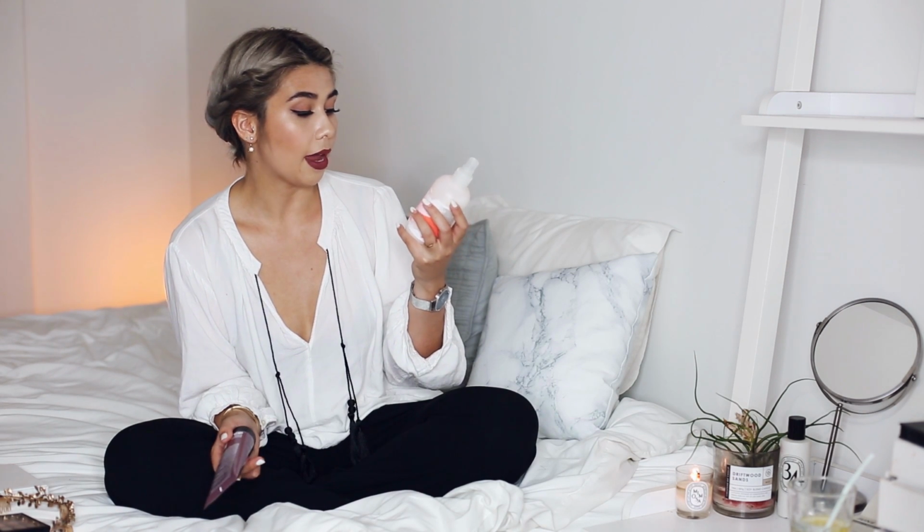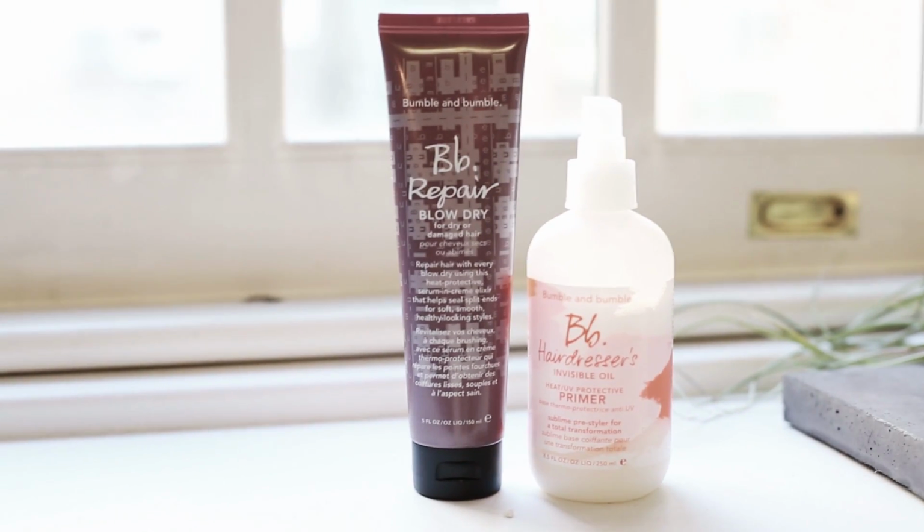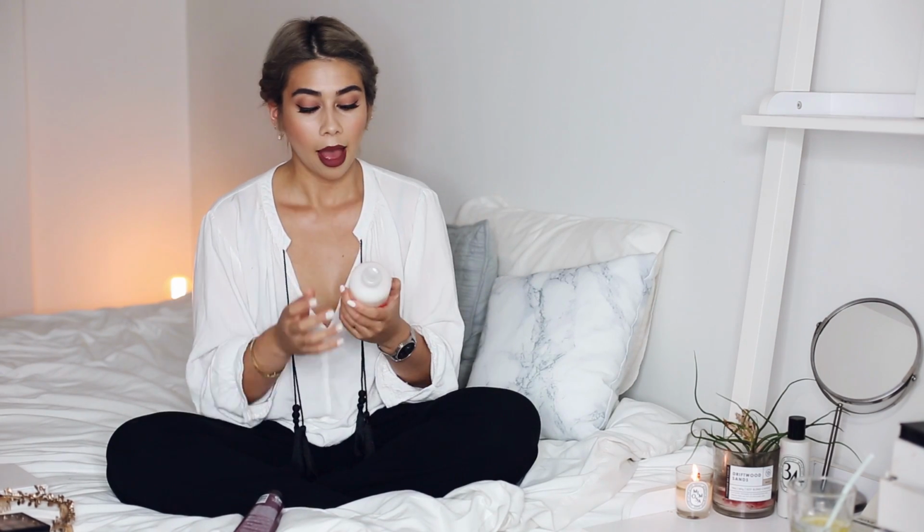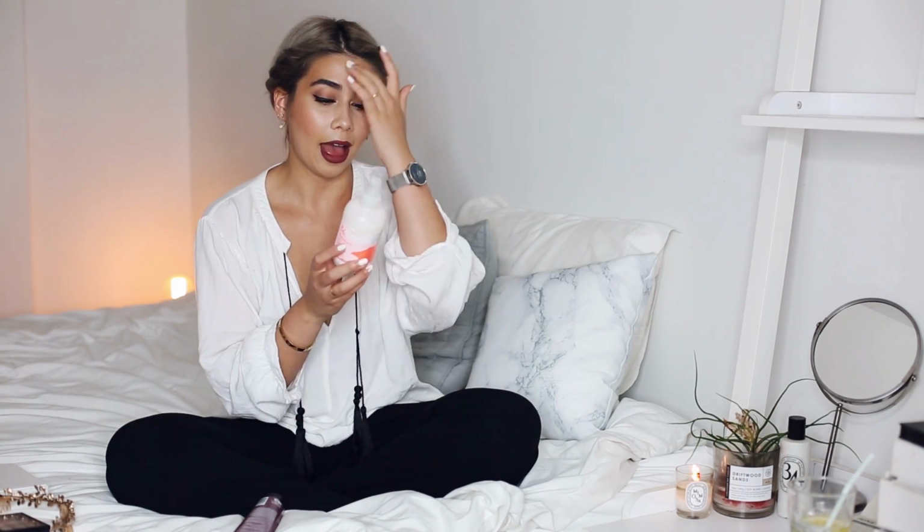And these are the two products that I've been using a lot. So this is the BB Repair Blow Dry. It's like a cream that you put in when your hair is wet after you get out of the shower. And then I also have the BB Hairdresser's Invisible Oil Primer, and this is a heat and UV hair protectant, and like I said, you just spray this and spritz it through your ends and kind of flick it through. And this is probably the one product that they recommend most in there, and it's great.